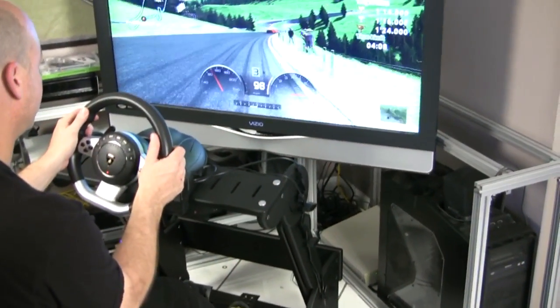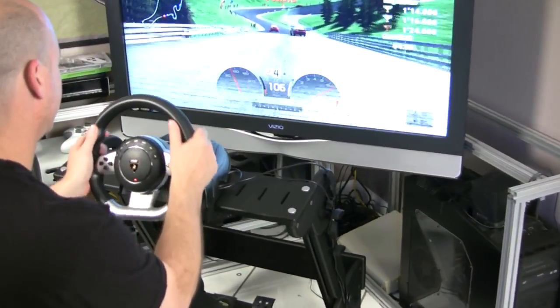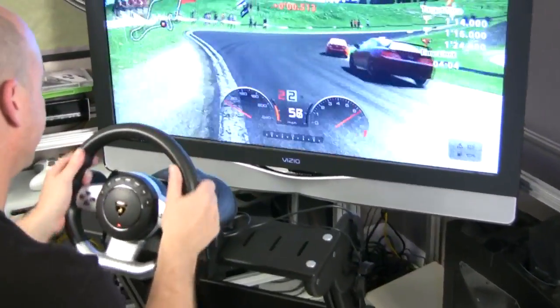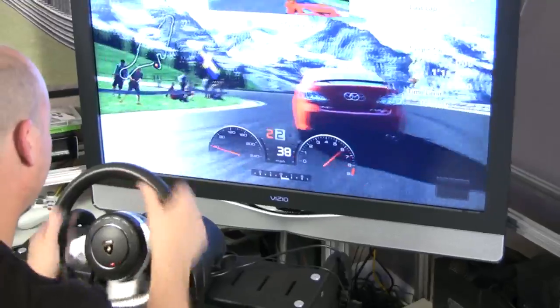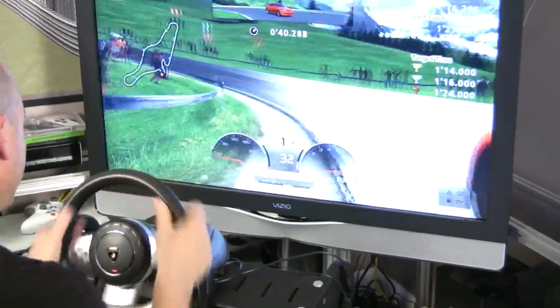The wheel rim actually kind of saved it a little bit here and there, because I like the shape. It's smaller, so I can get my hands around it, and it is ergonomic. So I like the comfort factor there. Force feedback, it got saved by the PlayStation 3, because it had good force feedback and was plug and playable on the PlayStation 3.